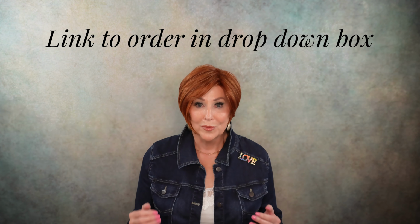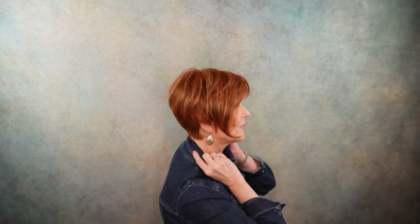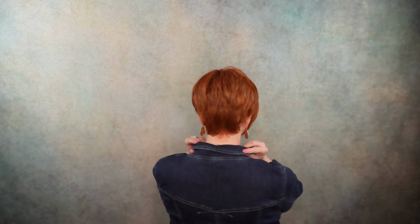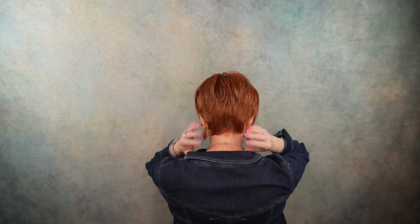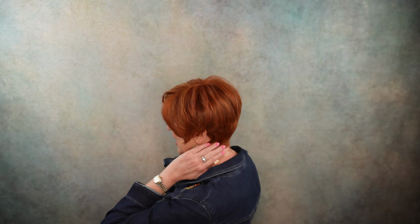Look at this adorable new style. Really tight to the neck. I like that. I like wigs that are tight on the nape. You can move your head any way. It is not going anywhere.